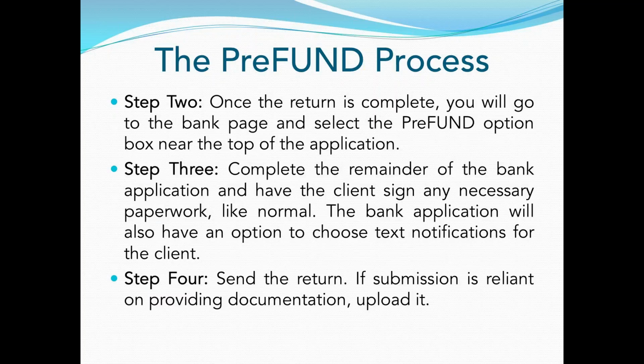You go through the rest of it, select what type of refund disbursement they want, put in their ID information, have them sign the signature pages, etc. The bank application will also have an option for your client to receive text notifications. So if you have somebody who wants a text notification to be told about the ability to go apply for the loan, then you can make sure you select that option, and you'll want to have a cell phone number on the main info page, and I'll show you guys that when we're in there. And then step four is to send the return.